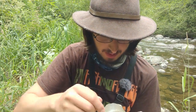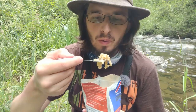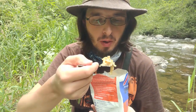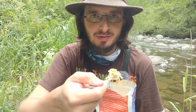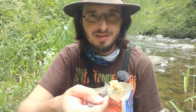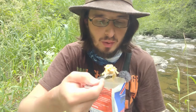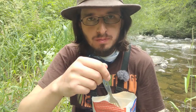Time for the first bite. It's kind of hot, but it looks pretty good. It's not bad. I've never really had dehydrated stuff too much, but it tastes kind of like the bag a little bit, like the plastic or whatever this material is. It could just be because it's been sealed in there for too long, or maybe that's just what dehydrated food tastes like. But it's really not bad.